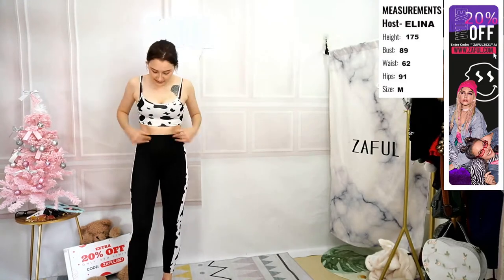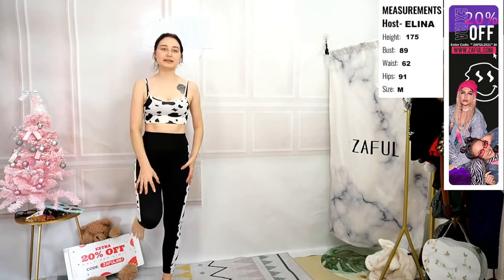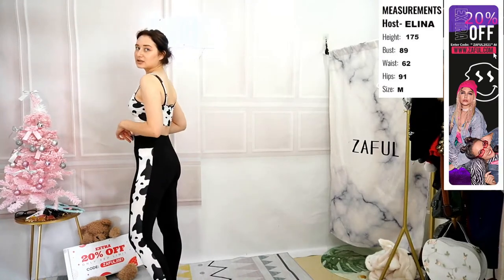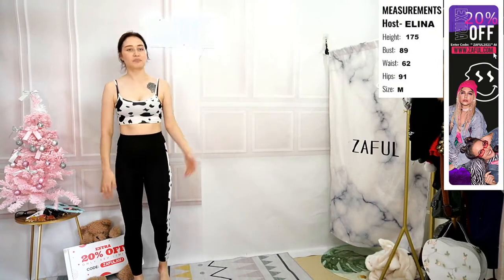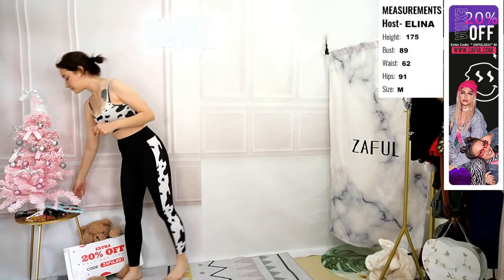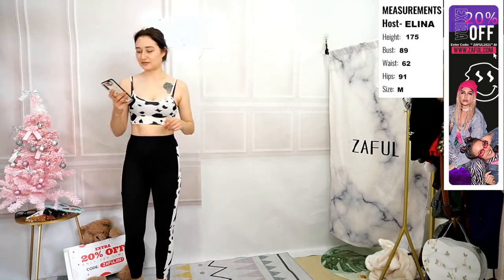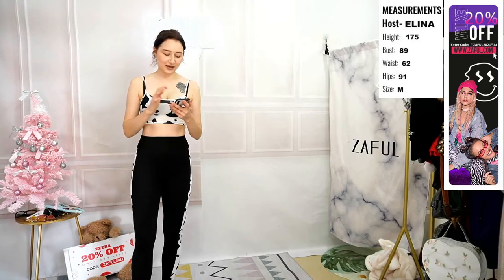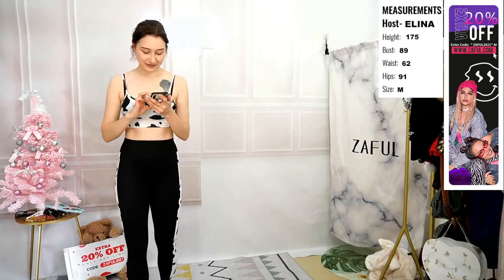You can see, guys, how it looks. And I really like the leggings because they feel so comfy, and I can do whatever I want. I can move, and even in a small size, it fits me well. I can feel it. And let me see your comments. What do you think about this outfit? And Zaful has a lot of sets, and they always look so cool.